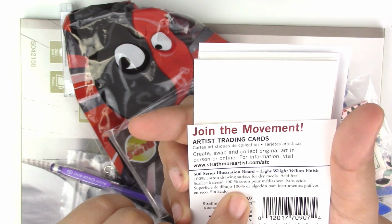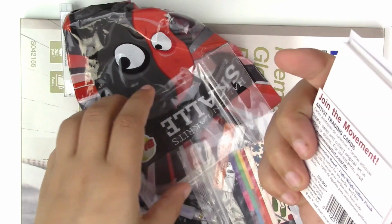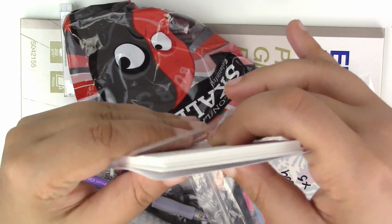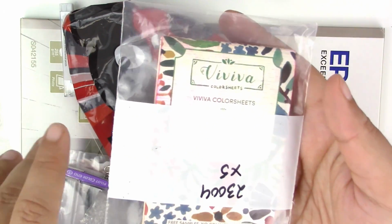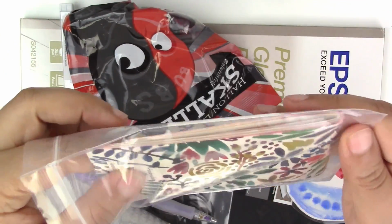Cotton for dry media. I might challenge that. I might challenge that and be like, well, you know what? I'm not making just dry media. I'ma challenge you. Oh, what? That is awesome. She got these. Okay, before I get ahead of myself.